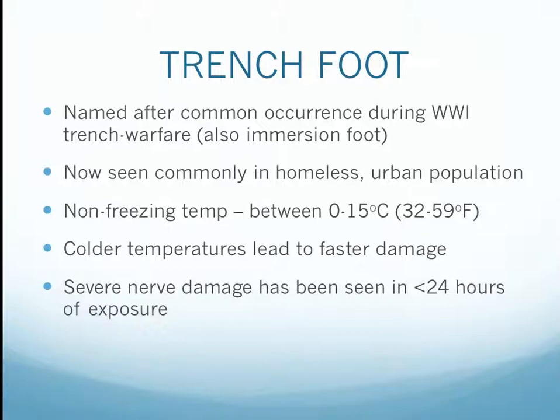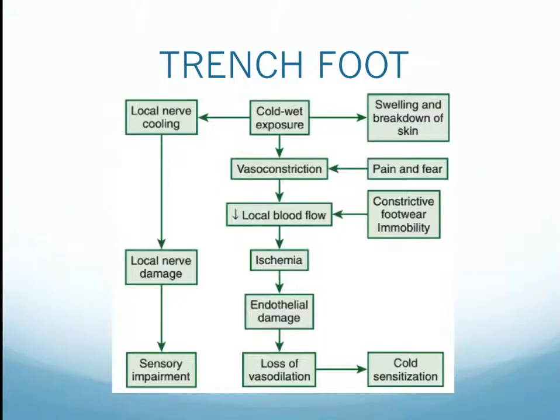It occurs because of a non-freezing temperature between 0 to 15 degrees Celsius. Colder temperatures will actually lead to faster damage. So people may even within 24 hours have some damage because of the trench foot. In fact, some severe cases have noted some nerve damage within 24 hours.